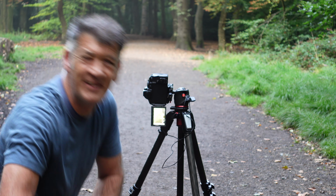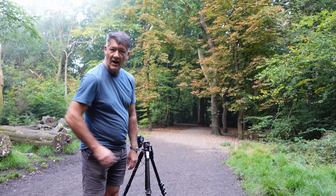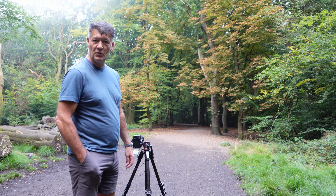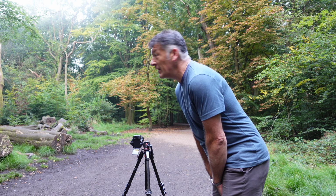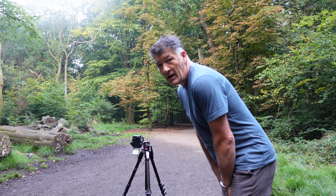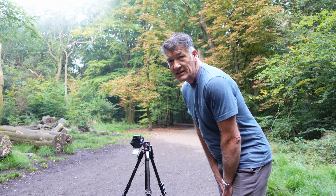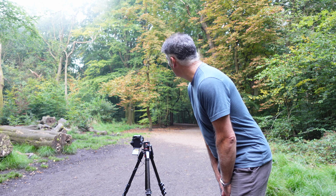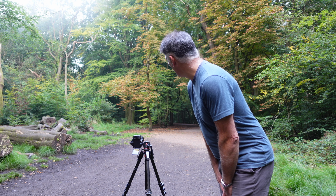Oh, great morning. So setting wise on that one, f8 again, fairly straightforward, ISO 100, and it's hard to tell actually from here, but there's quite a large variation in the light in the scene. So I have again bracketed 2 or 3 shots at different exposures.